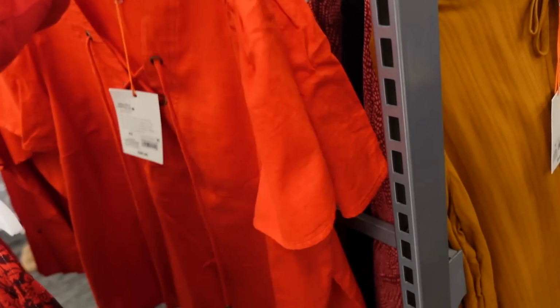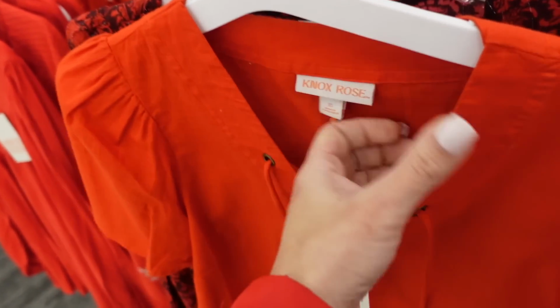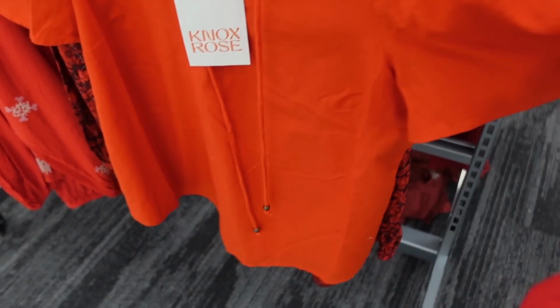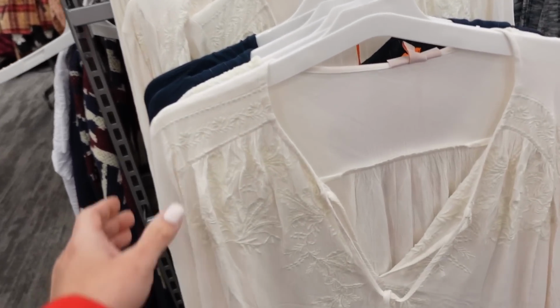New lace up top from Knox Rose. So this one has this textured material, V-neck line, laces up with the shoulder. It's a flutter sleeve, relaxed fit through the body. It's $28.